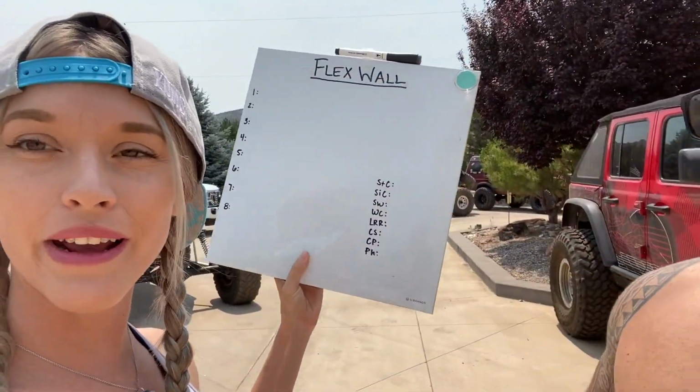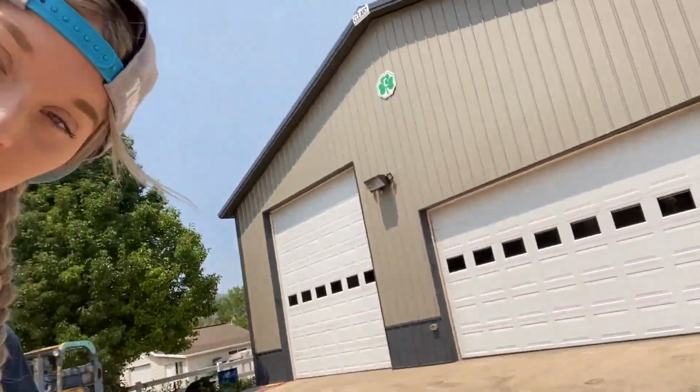Okay, so here is our temporary flex wall. We plan on making a legitimate one to go into the daycare center, into the shop, because we want to also do this when we have rigs come in to get built and stuff. We want to add it to it, kind of like the Top Gear speed around the track thing.